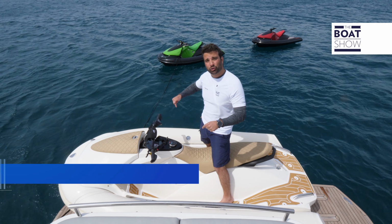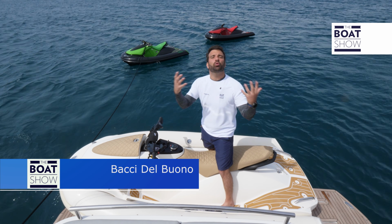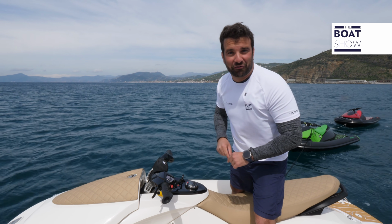Safety and extreme fun have always been on opposite sides. Well, up until now, because this jet ski, the Stingray JST-30, managed to combine these two distant yet essential prerogatives at sea. How? We'll discover its safety in a short while, but now let's see if I have fun.